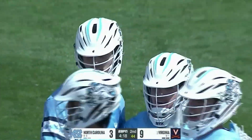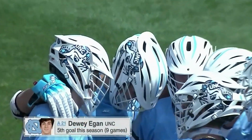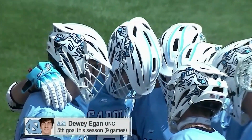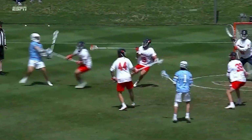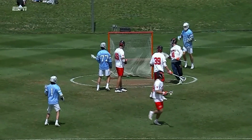9-3. They've been waiting on Dewey Egan. 6'4", San Diego, California. And he's got a hammer of a right-handed shot. He's played a bunch of attack throughout the course of his career. Put him in the midfield to give that unit some punch, and he delivers this one with a step down.